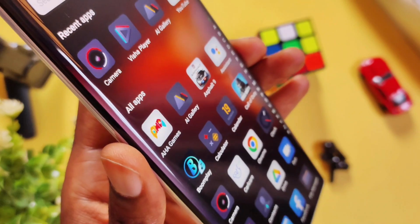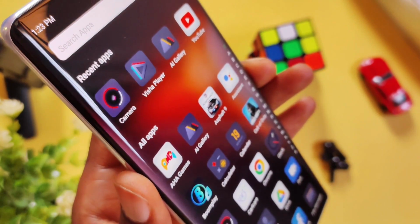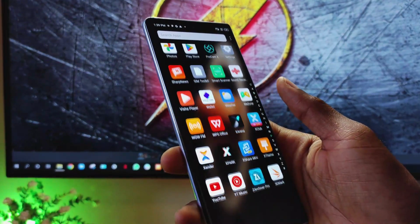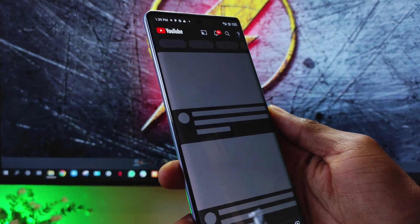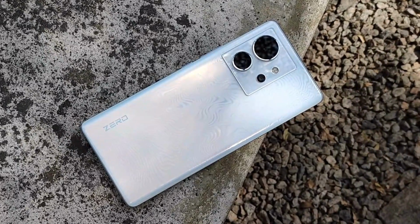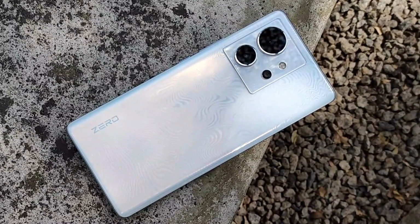Anyways, the days are finally here, and I have been using this device for a couple of weeks as my daily smartphone. And I must say, it does look and feel like a premium flagship device, but where does it come up short, or should you consider the Infinix Zero Ultra as your next smartphone? Let's find out in this review.